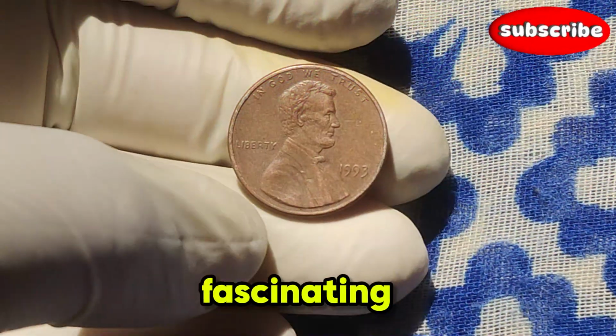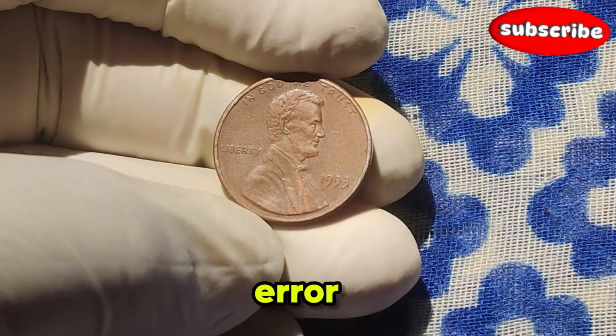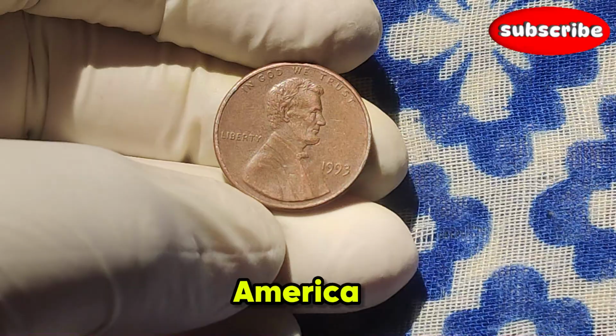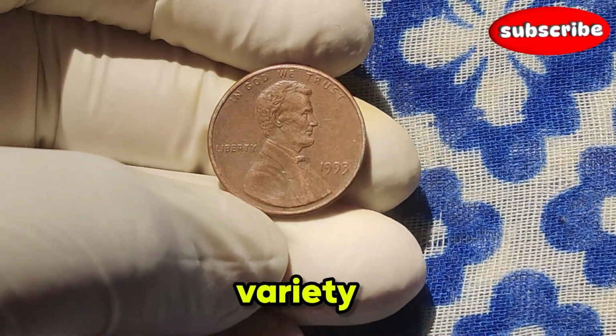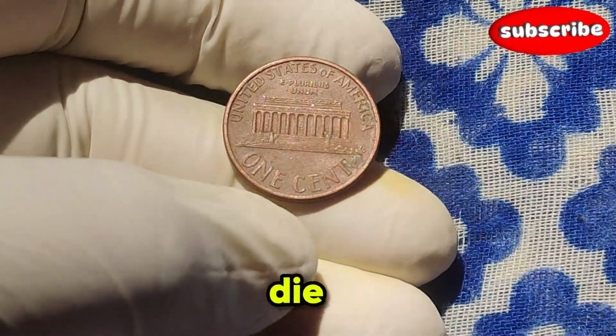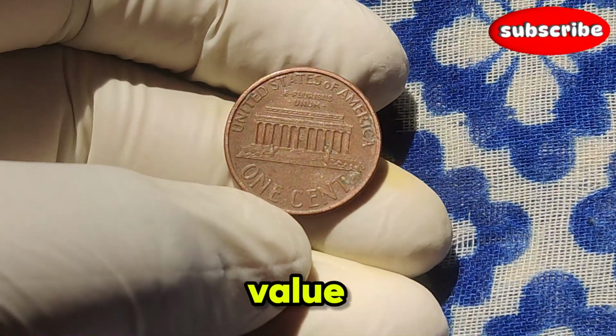One of the most fascinating varieties associated with the 1993 penny is the close AM error. On normal Lincoln Memorial pennies, the letters A and M in the word America on the reverse are separated slightly. In the close AM variety, those letters appear nearly touching each other due to the use of a proof-style reverse die on circulation coins. This subtle difference can make a dramatic impact on value.